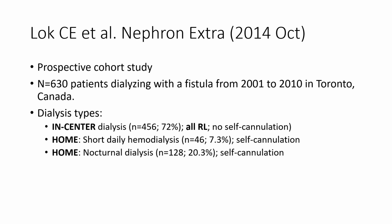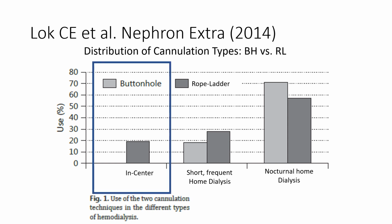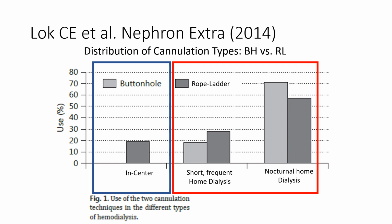If they were at home, they either did short daily dialysis or they did nocturnal dialysis. In-center patients all used rope ladder cannulation, whereas at home, self-cannulation was performed and some of them used the buttonhole technique. This graph shows the distribution of the different cannulation types among those in center and those at home. In center, everyone used rope ladder cannulation. At home, it was about 50-50 for buttonhole use versus rope ladder cannulation.